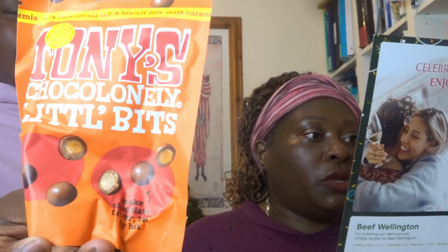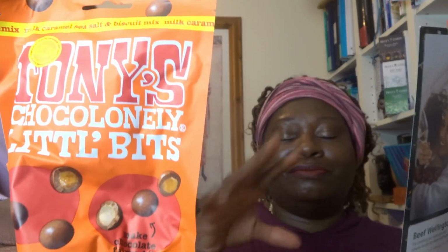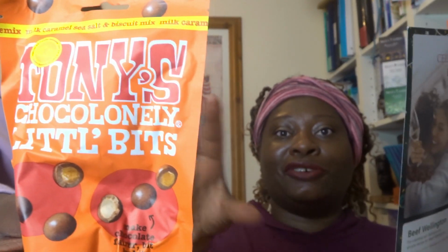Okay, so let's go. Next item. So this is from Tony's. Is that Tony's? Yeah. Tony's Chocolonely Little Bits Milk Caramel Sea Salt Biscuit. It's one of my treats. I've got the full bars of it in my fridge at the moment because I do like this. So do you want to try it out? Taste it? These are £3.